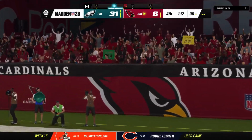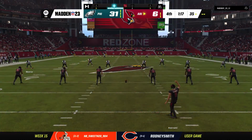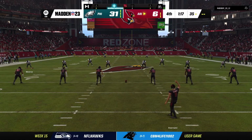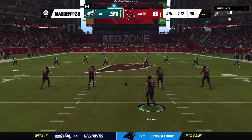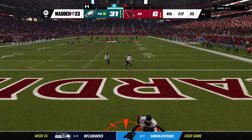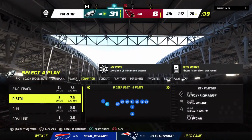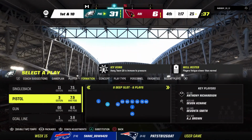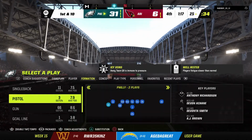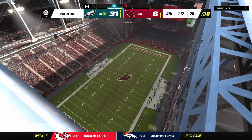And it's no good. He missed it wide to the left. The Cardinals set now to kick this one away, and off we go. The Eagles take over 1st and 10 at their own 25-yard line. On the ready.